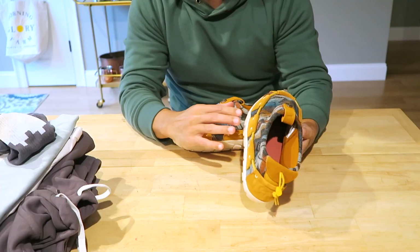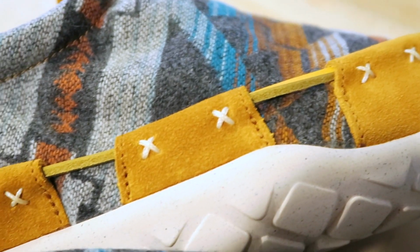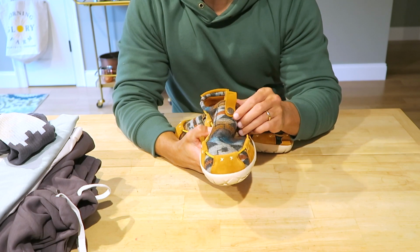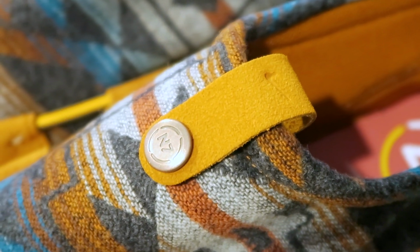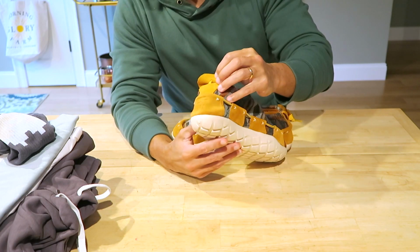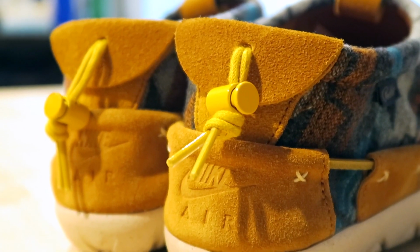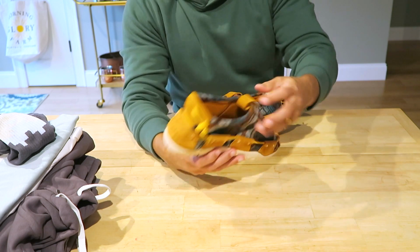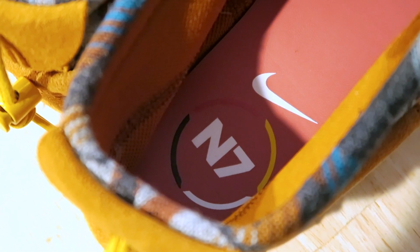Then you've got these really great suede loops here that the cord goes through for support. Little X's right there where they're sewn in. Again, you have that N7 little button here on the tongue. You pop that up, boom, suede, Nike swoosh embossed. And on the back you have Nike Air debossed in suede with a little toggle right here so you can tighten the back of the shoe as well. So this is like a really cool moccasin that really represents what N7 is all about.